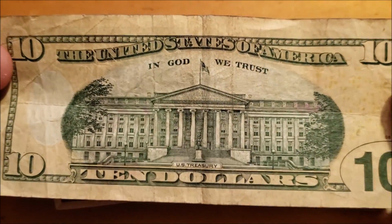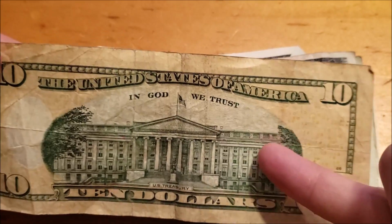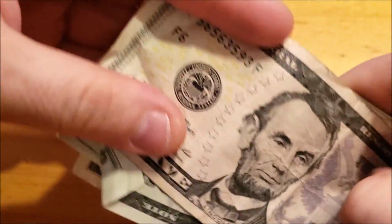Nothing jumping out on the front. It's hard to tell, too, with the amount of moisture damage and folds and stuff. But a little bit of highlighter, it looks like, here and here. So nothing on that guy. Moving on, folded up $5 note.